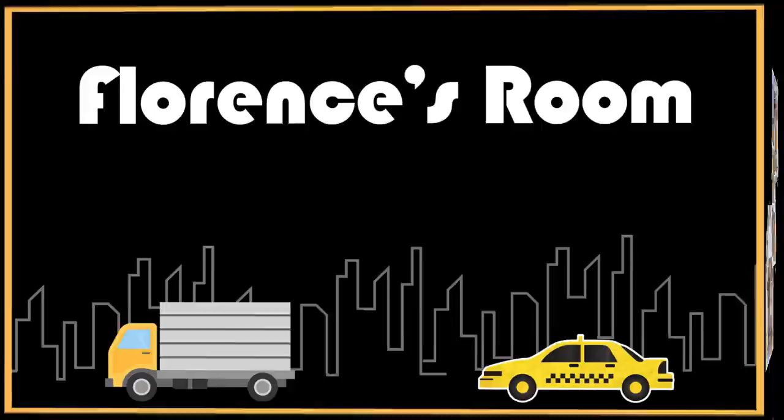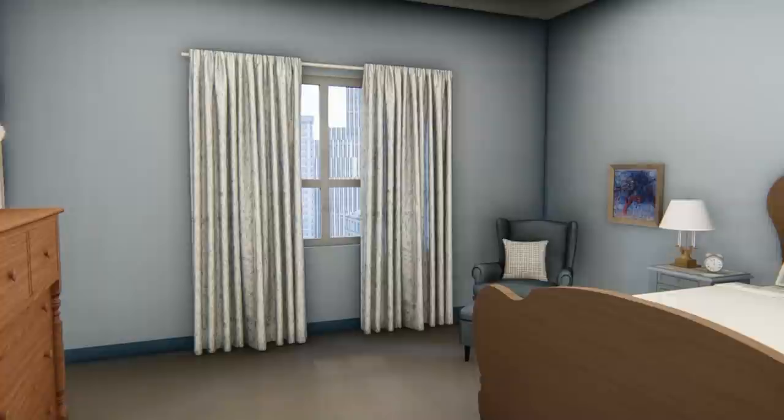We'll tour Florence's bedroom now, and her room is all about comfort. I took cues from her wardrobe and from the 70s as to what it might look like.